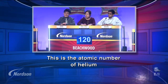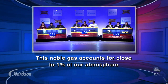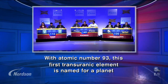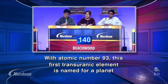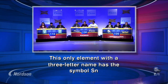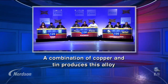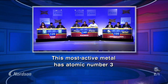This is the atomic number of helium. Beachwood: 2. 2, correct. This noble gas accounts for close to 1% of our atmosphere. Beachwood: Argon. Argon, correct. With atomic number 93, this first transuranic element is named for a planet. Beachwood: Plutonium. Neptunium is the answer. This only element with a 3-letter name has the symbol SN. Revere: Tin. Tin, correct.